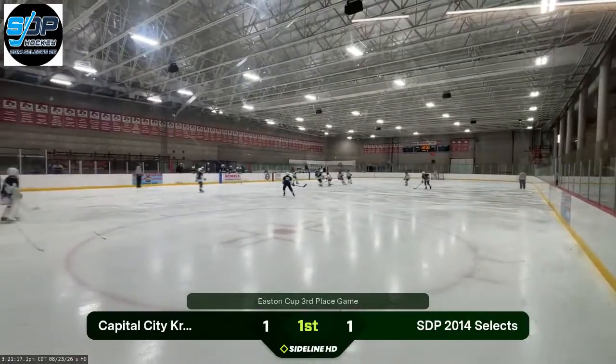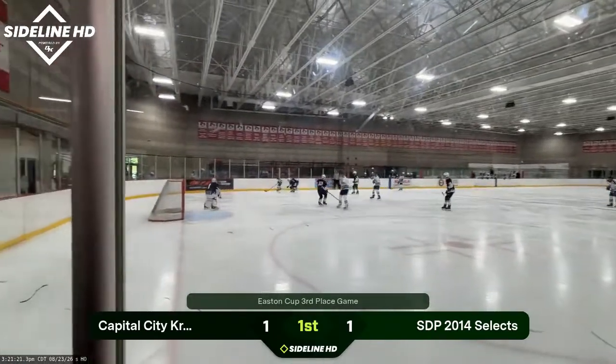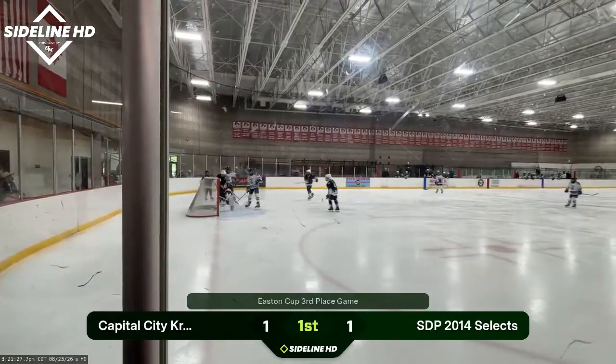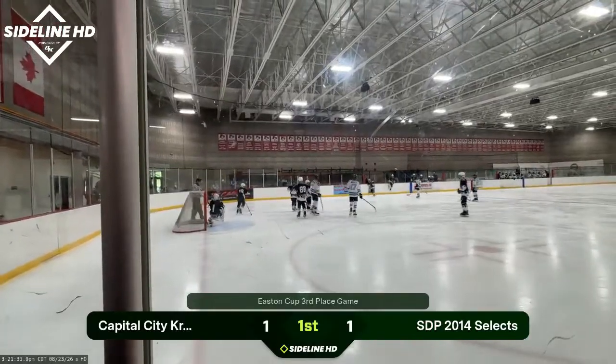Kraken send it out to neutral ice. Ogborn takes it there, skates it into the Kraken zone. He's got Scribner on the back door. He opts to shoot it himself. And it's still loose. And Scribner jamming away at it. The goaltender freezes.